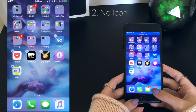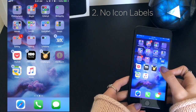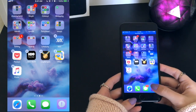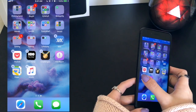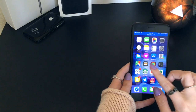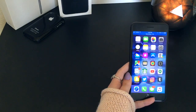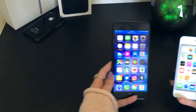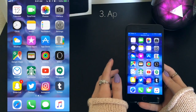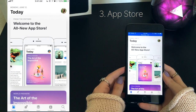So when you install iOS 11, the first thing that you'll notice is that there are no labels on the dock anymore. No matter which app that you choose to put down there, the label will always go away. Another small thing, the iTunes and App Store icons have also changed compared to how they were in the older iOS version, iOS 10.3.2. And speaking of the App Store, it got a complete new design.